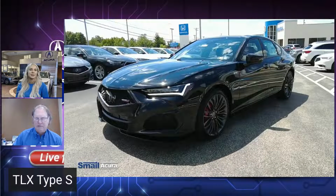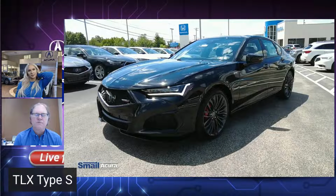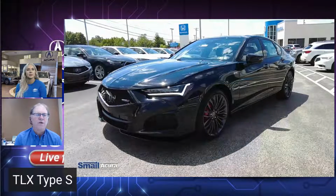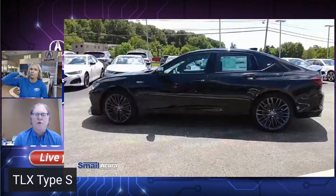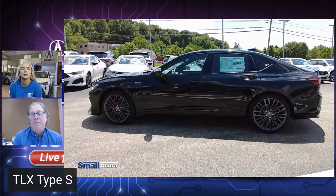This one does not have the performance wheel package. That would give you more of a Y spoke that is basically the same wheel that you get with the NSX. What it does is it really opens up the wheel, so you can really see the brakes and the calipers. It really stands out because there's so much open space. This wheel has a little bit more flare to it. I think it looks nicer, in my opinion.